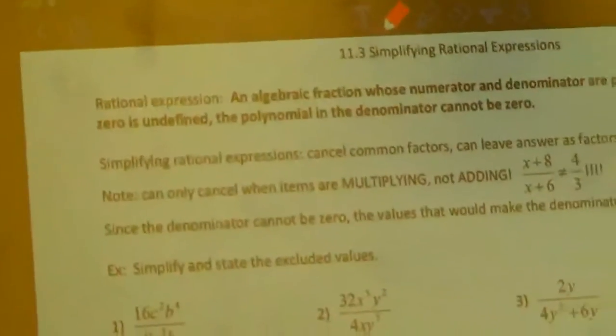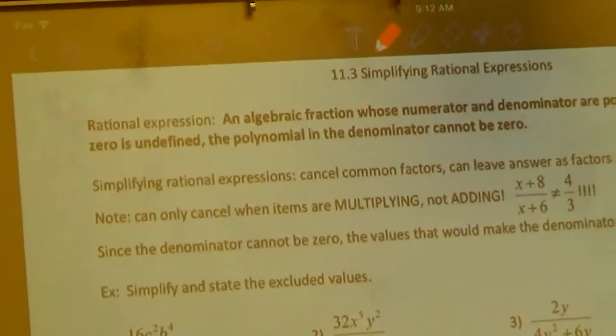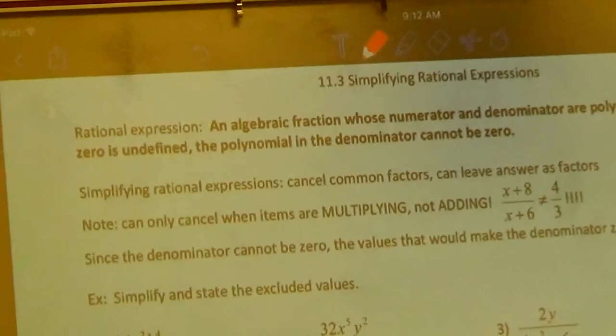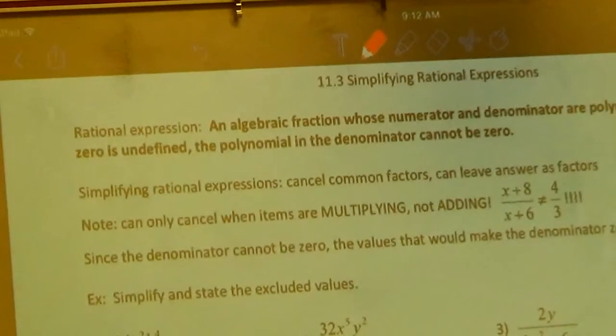Here we go. Alright. In the grand scheme of things, rational expressions aren't bad, but there's a lot of algebra to it. So what word or words do you see in rational? What other math words do you see in rational? Ratio. Alright, so what is a ratio? What's another word that we use a lot instead of ratio?